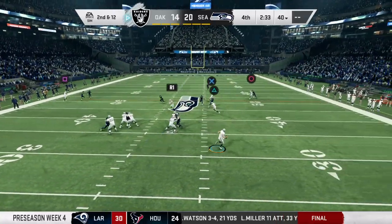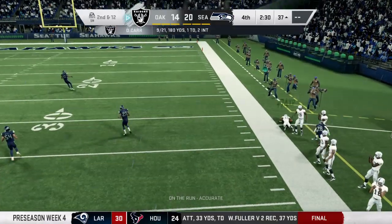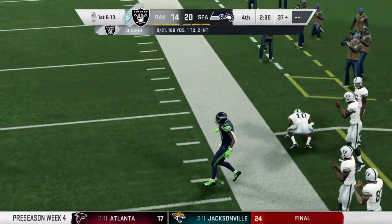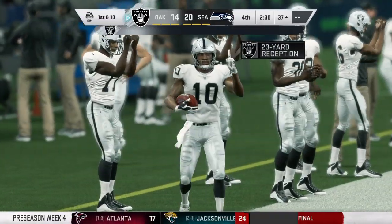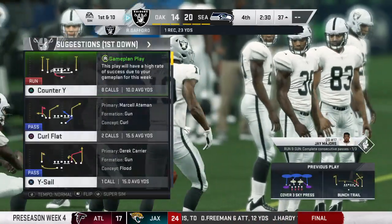On 2nd and 12, Carr flush to his right. Going right side here, and that's complete. And he's going to be out of bounds, but not before he takes it inside the 40. 23 yards the pickup there.